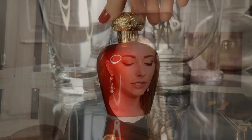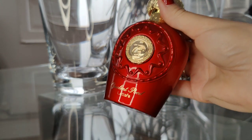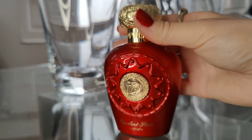Last but not least, it's the Opulent line by Lattafa in these epic style bottles. I made an in-depth review already, and I will link that video below. But in short, Opulent Red, a boozy tuberose with cognac, blood orange, woody accords, and jasmine. It's compared to Alien and Rouge Malachite by Armani Privé. It's a very fun, very joyful fragrance for going out, for music festivals. I really reach for it in humid, hot summer evenings.